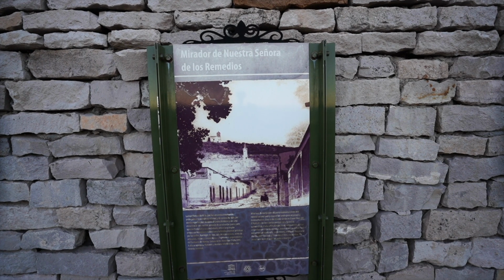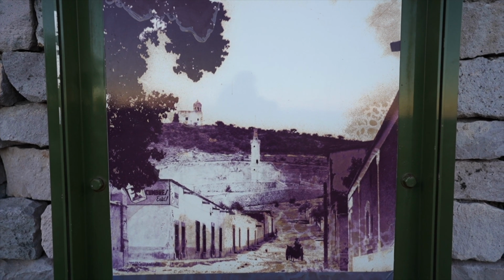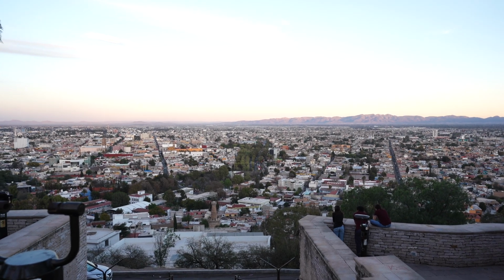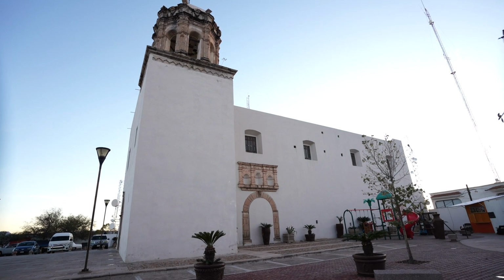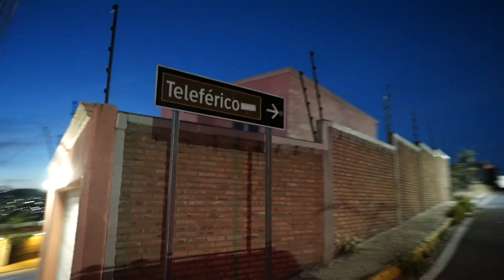So this area was a ceremonial center for a very long time, and they found minerals, and then it became a quarry. And now it's a beautiful hill. This is like the Durango version of Hollywood Hills. Now they have events like shows, theater, music, even local vendors will come here and sell their traditional goods, which I think is really cool and a good use for this area and the view here.